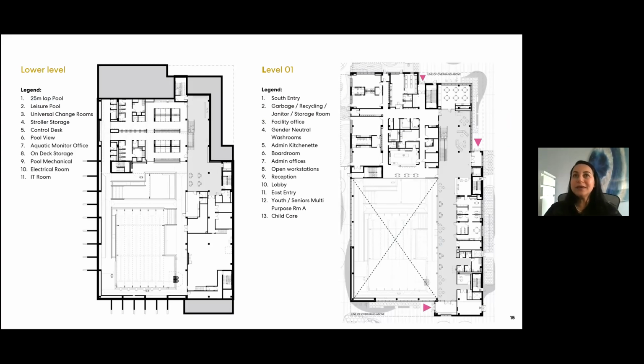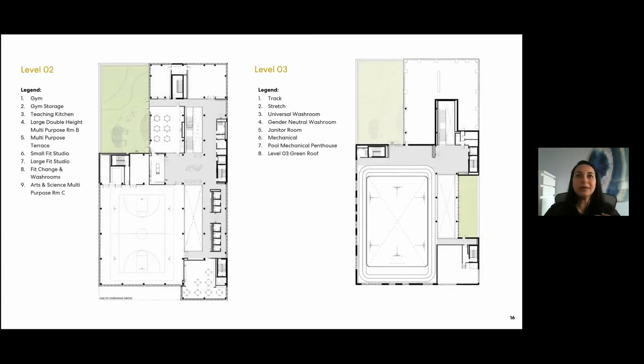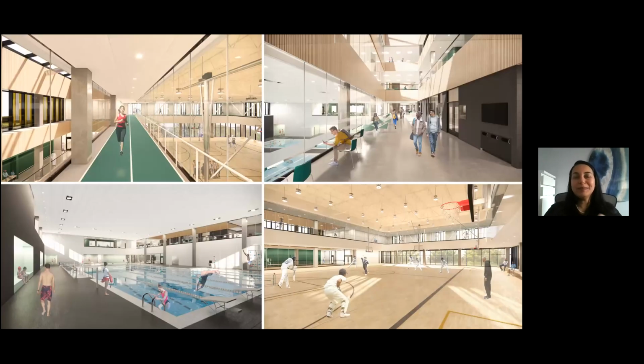To give you an idea, without going into details, in terms of the major usages, we've got a pool, a basketball court, a gym facility, as well as... let me go into the right ones. Okay, so we've got the gym, you've seen the pool in the previous slide, and we've got multi-use spaces. A bit of inside renderings.